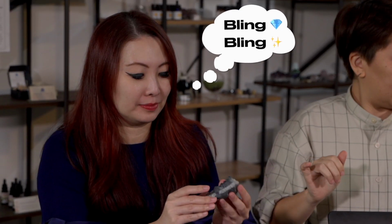And it's not damaged also. So it can be considered collector grade as well. Most of the time, the amazing and interesting crystals are collector's grade. That's why you don't see any tumbled ones like this. It's usually all raw pieces.